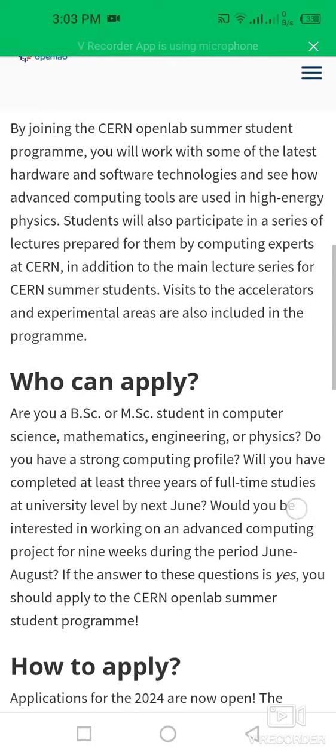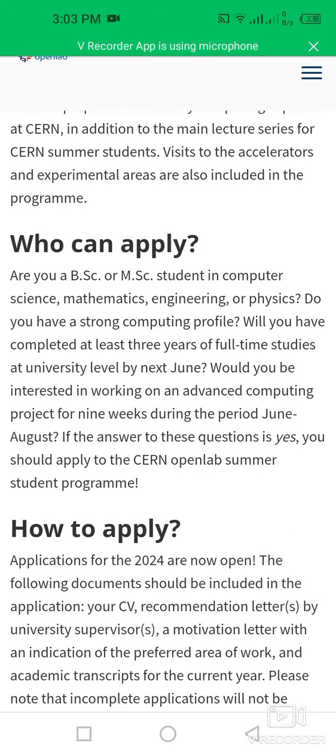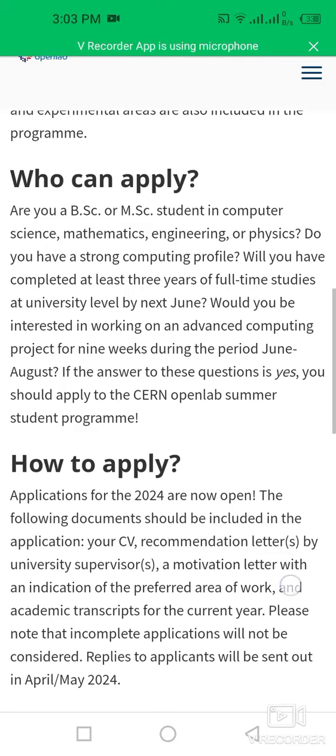So who can apply for this program? Are you a BSc or MSc student in computer science, mathematics, engineering or physics? Do you have a strong computing profile? Will you have completed at least 3 years of full-time study at a university level by next June? Then you can apply for this program. If all these answers are yes, then you can apply for the CERN openlab Summer Student Program.